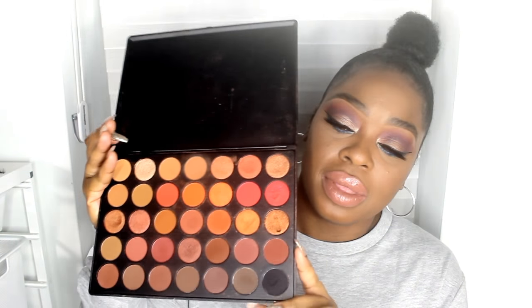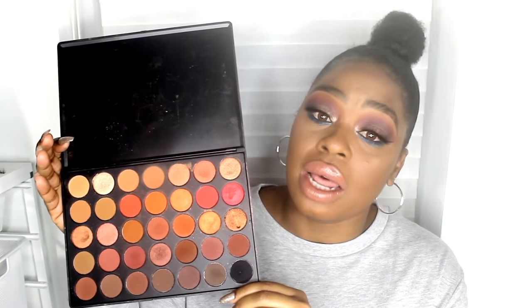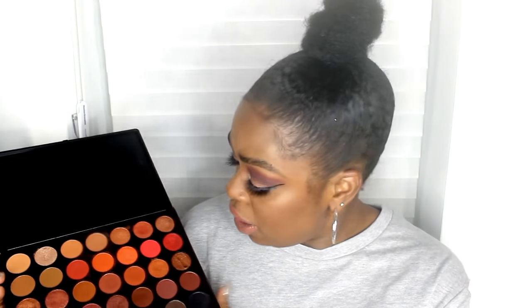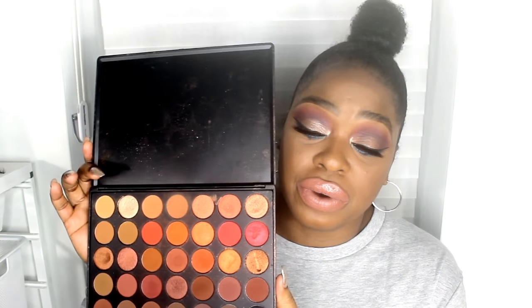But this is how it looks. This is it. How many eyeshadows are in this thing? I can't even count. 7, 14, 21, 28, 35. It has 35 eyeshadows in it. This is an amazing palette for someone, especially if you're starting out and you like warm colors. This will be the perfect palette for you. I know it's perfect for me because I am obsessed with warm colors. I could wear a warm look every day. Seriously. So that's why I thought this palette was a good investment. I know right now it's looking a little beat up. I do need to get another one eventually, but for right now, this is it.